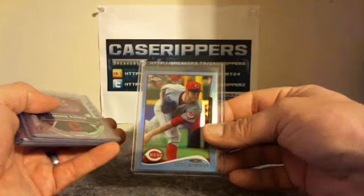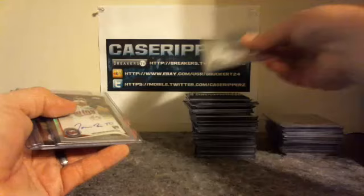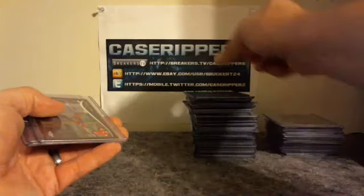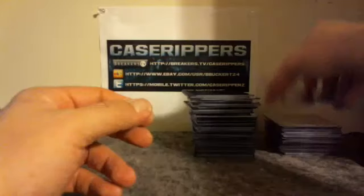Tony Cingrani to 199 for the Reds. Jason Kipnis die cut. Elias base auto for the Mariners. Pinto to 499 for the Twins. Nothing like a little pie in the face, fellas. David Ortiz the 100 for the Red Sox. And Carlos Gonzalez and Prince Fielder die cuts.